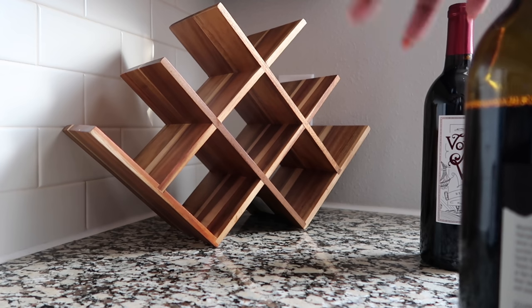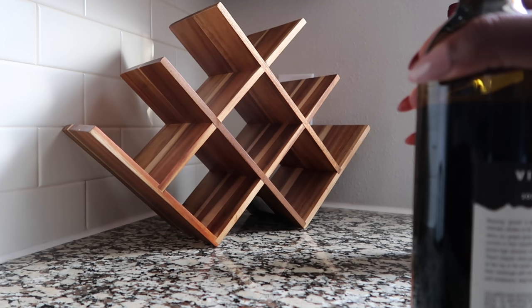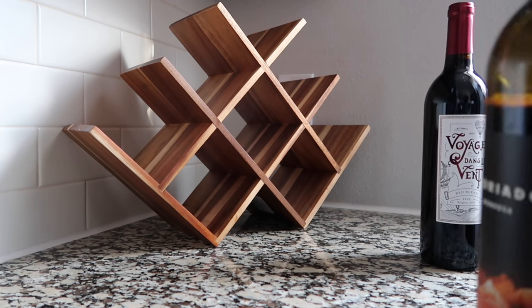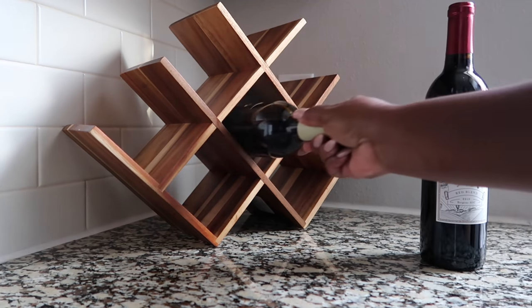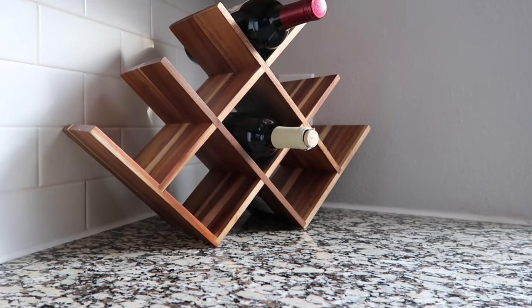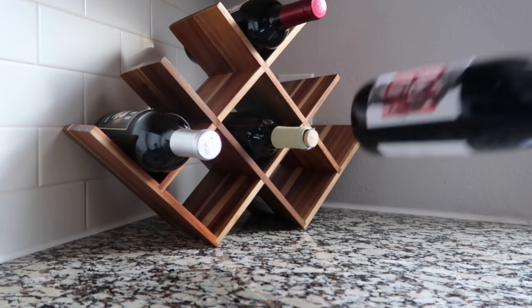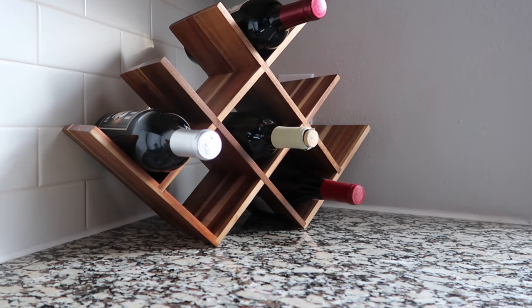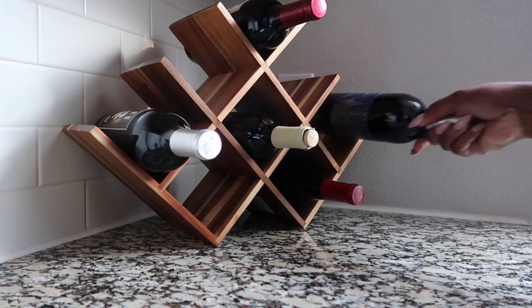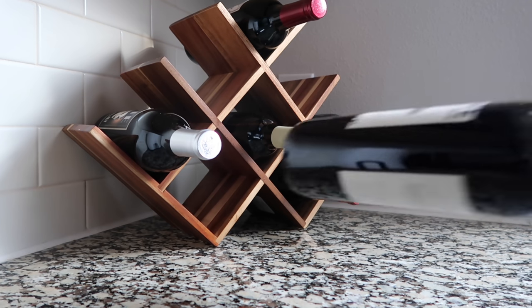So as you guys can see, I am completely out of wine, but I knew I had this wine on the way, so I haven't purchased any new wine. So I'm gonna go ahead and just add this on my little stand. And no, y'all can't have a bottle. Y'all gotta sign up and get your own.